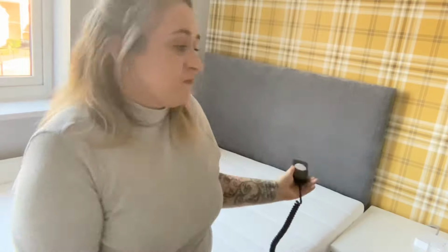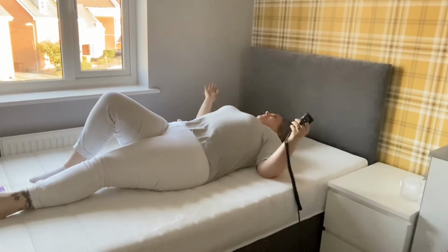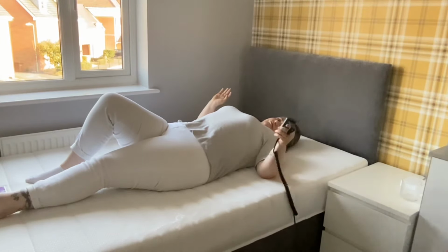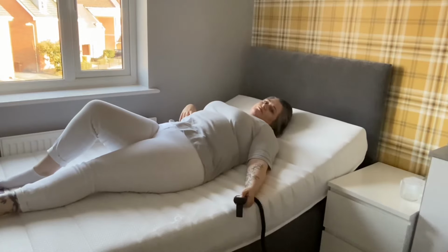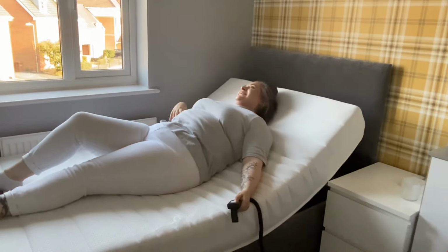So let's put you back out. I'm gonna lie down on the bed. It's a hard job, but someone's got to do it. And we'll have a play and I'll show you what the bed looks like. I'll raise the top and then I'll raise the bottom of the bed and yeah, you can see. Right, so I'm lying down, maxing and relaxing, and I want to sit up. Let's sit up. Let's go all the way up.